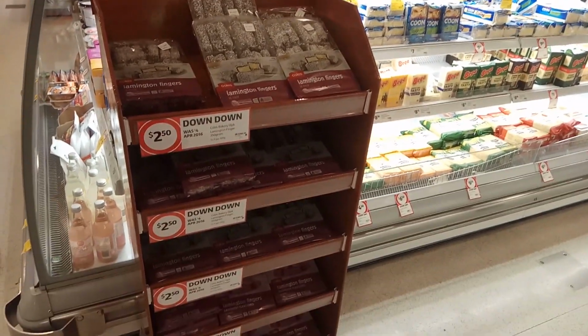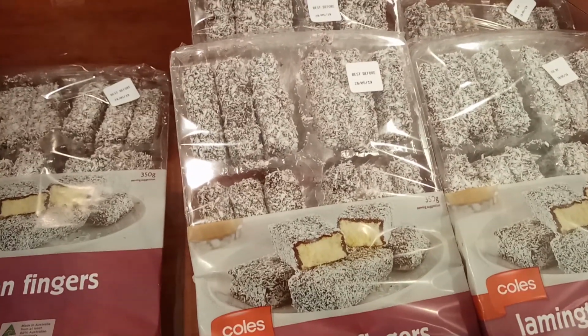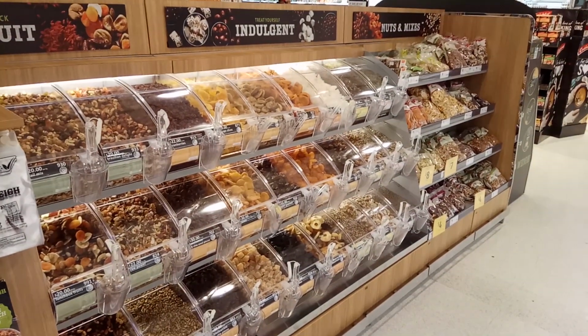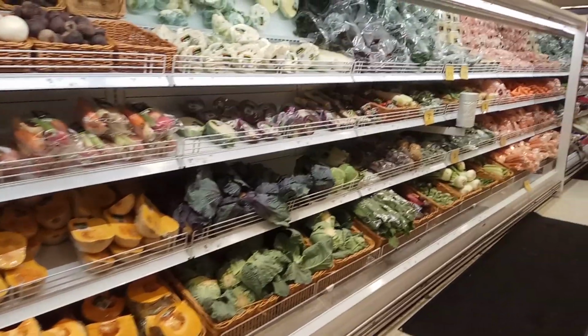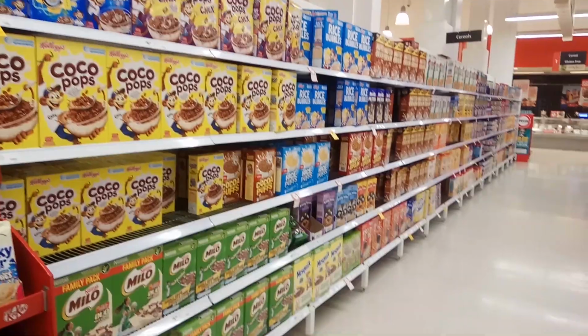Bakery. Oh, Lamingtons. Yeah, we're looking at Lamingtons. So yummy. We do have a little bulk food section in this one. There's not one at the other one I go to. They've got a cool little thing, but I didn't show that, I don't think. Here's the fruit and veg. Here you can see how it opens out a bit more.